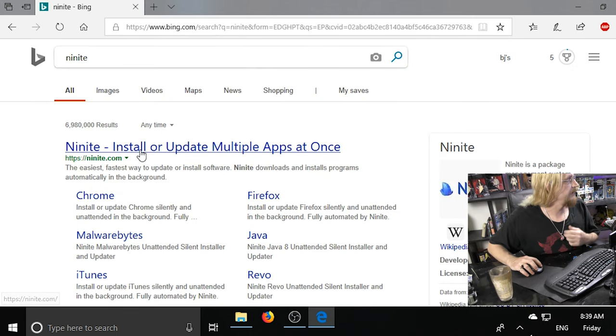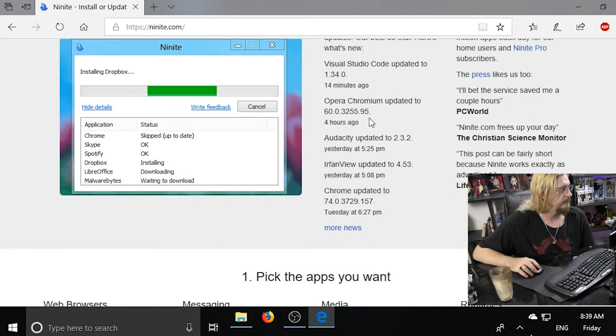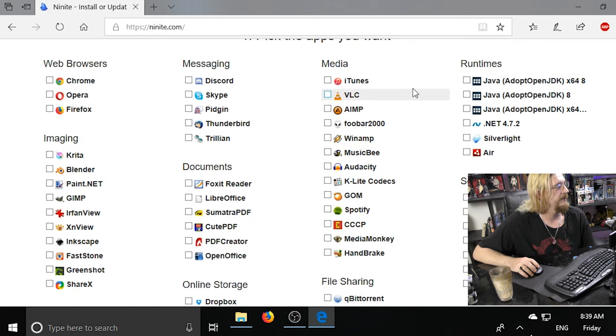And it's just Ninite.com. This will bypass a lot of the shenanigans and all the things that try to flick you into installing other things, and just having to deal with a whole bunch of things. So all we do is go down on Ninite and find the programs we want to install.